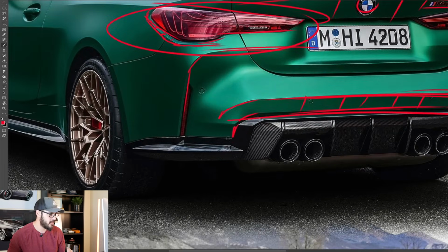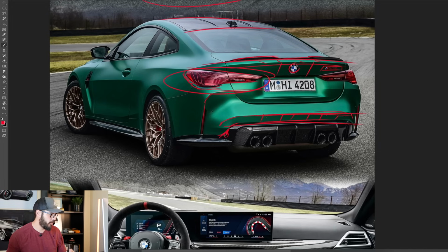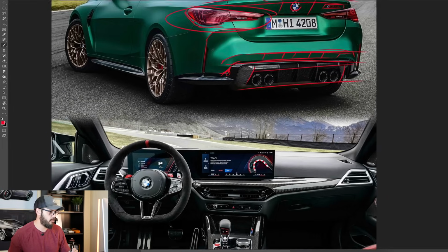Not so sure about these sharp corners here. I would like to see this diffuser maybe have an angle, something like this. Typical M quad tailpipes here, round quad tailpipes sitting pretty tied together in a typical M fashion.